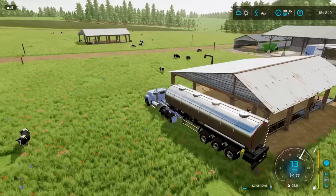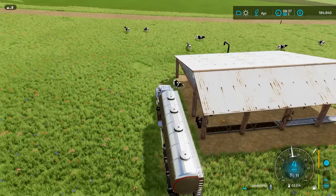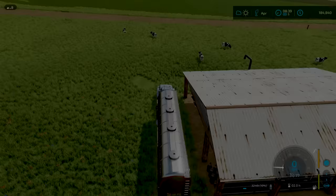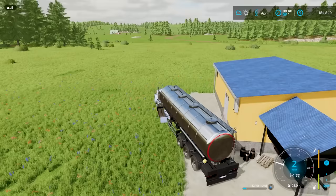I don't see any new babies yet. And do we get milk here? Nothing. I thought they produce milk at this stage. Maybe they have to get fully to puberty. Oh, they're only 9 months. Yeah, that makes sense. They need to get to 12 months. Okay, so we got this 3,000 liters to drop off though. Keep the cheese factory going, our cheese production. Right there. Next is water.